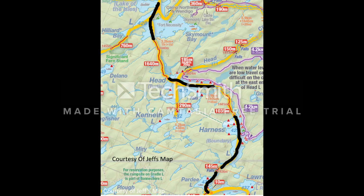So a couple notes to close off the Cache Lake loop. Heading down from Party to Harness to Head and then back to Cache to finish off the loop isn't all that bad. You actually go through some fun dams, and the portages are downhill, thankfully. And that really long portage isn't too bad because it's just flat, so no problems there.